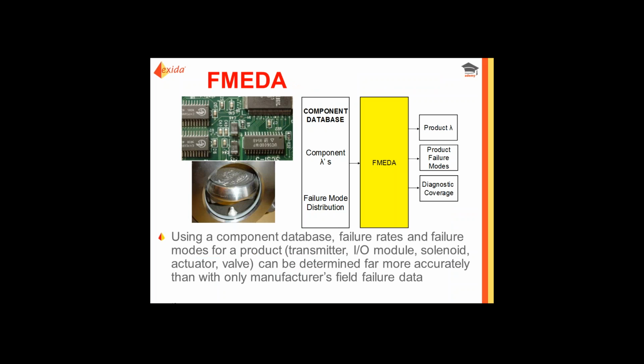So from the bill of material, we look at each nut, each bolt, each seal, and figure out all of the ways that can break. And using our component database, the failure rates and the failure modes for the product can be determined far more accurately than with only the manufacturer's field failure data, because you don't know what all is returned, you don't know what all you are getting in. So you take each component of the bill of material, you have a failure rate number from that, and you add all of the components up, looking at each failure mode distribution and each way it can break and all of the failure modes, and that's what you get when you make a complete FMEDA.